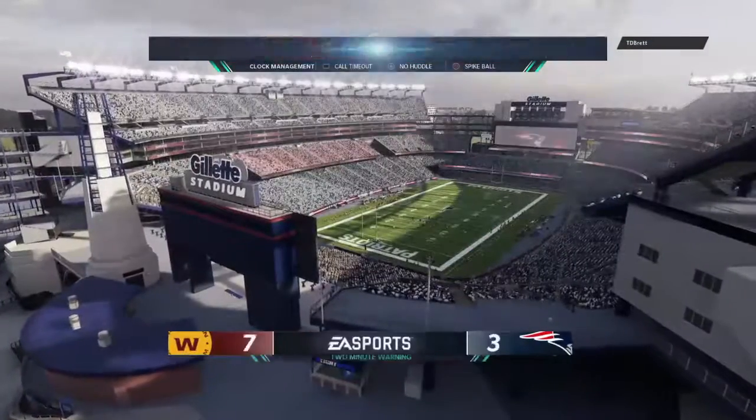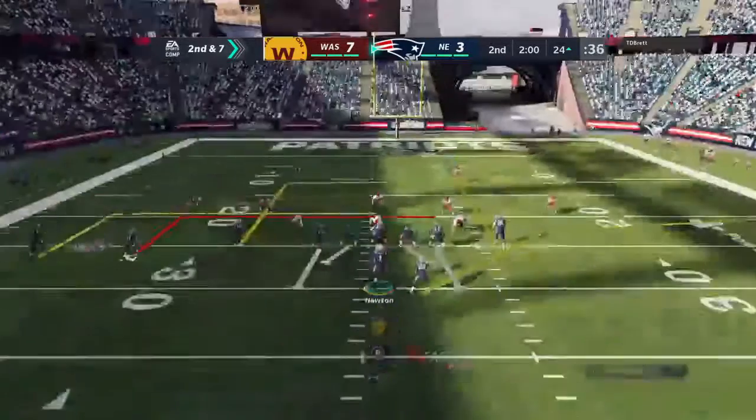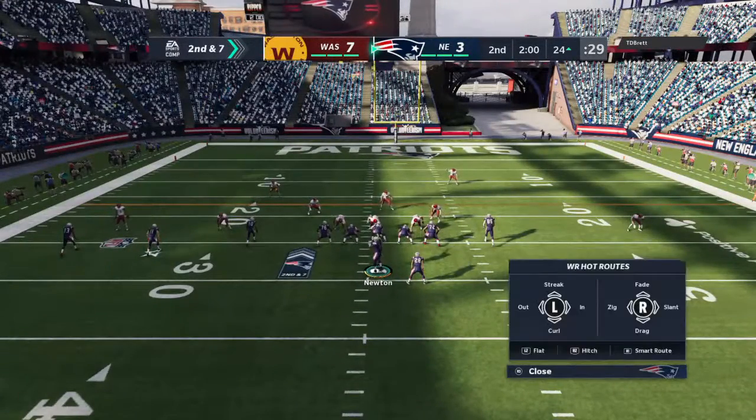2 minutes to play in this first half. 7-3, our score. We remind you that coming up in 2 minutes' time, we'll hand you off to Orlando, where Jonathan Coachman will have highlights and analysis of this first half of action.